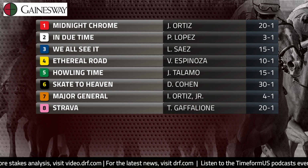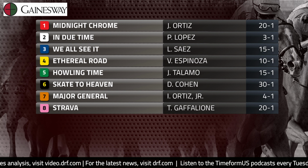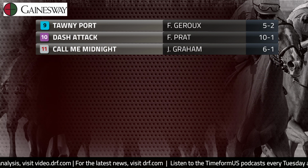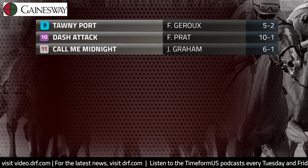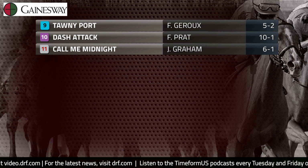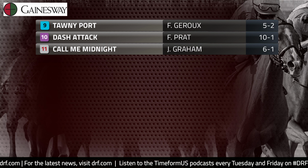Among those are the number 2, In Due Time, who's listed at 3-1 on the morning line, and the number 9, Tawny Port, who's listed at 5-2 on the morning line. I would imagine they'll vie for favoritism in this race. In Due Time is coming out of a second place finish in the Grade 2 Fountain of Youth. I believe he got 20 qualifying points for that race.